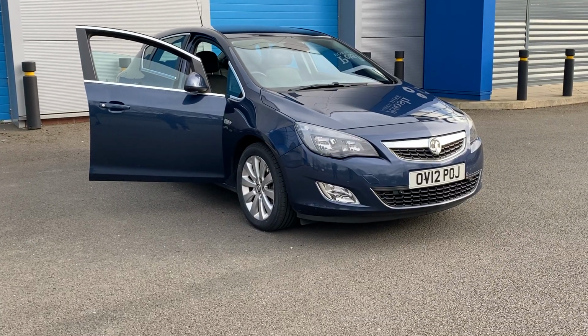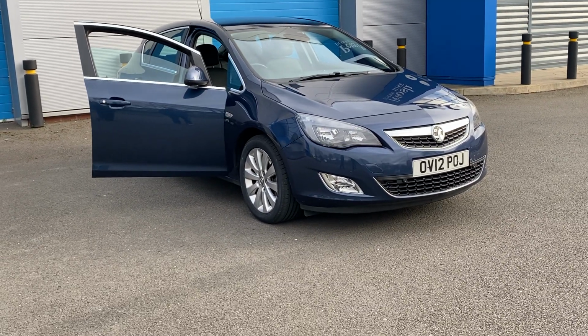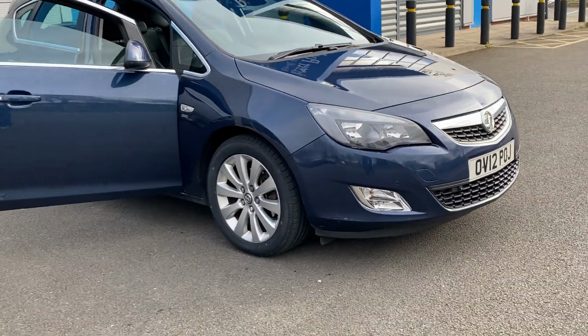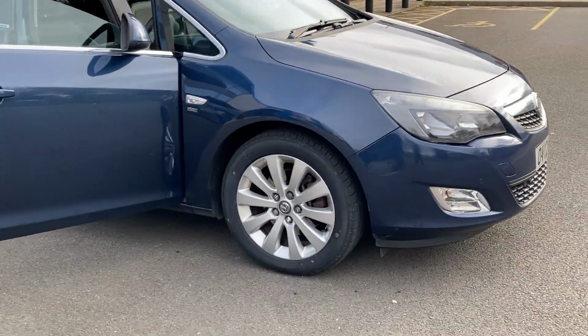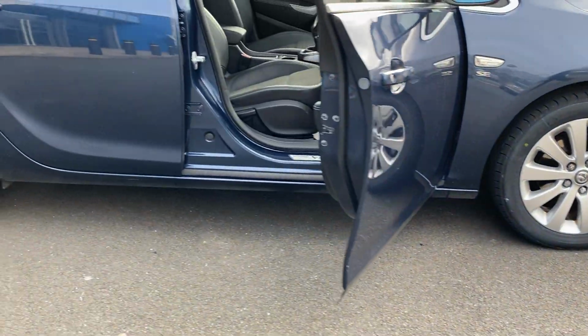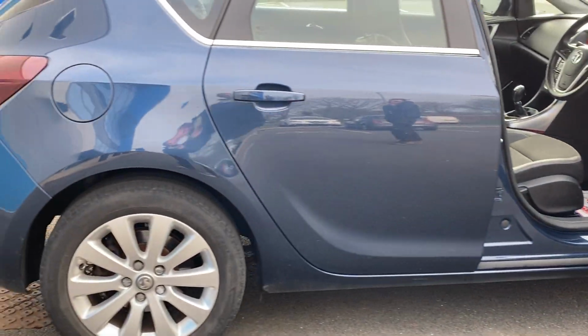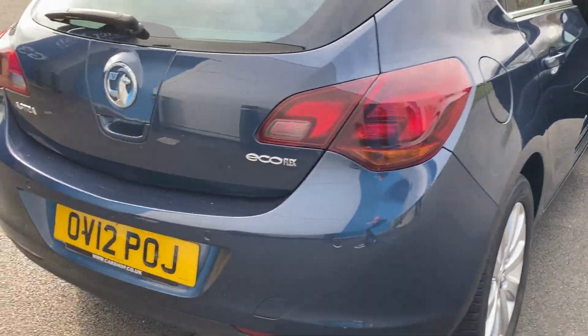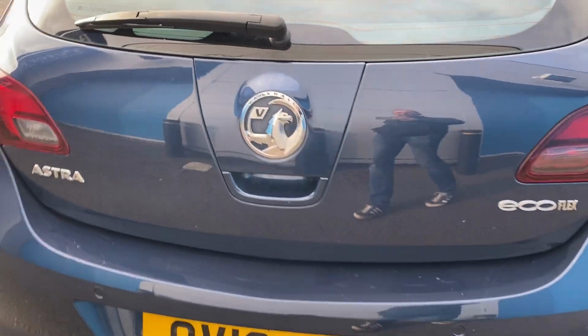We've just acquired this Vauxhall Astra diesel. We took it in part exchange, we've driven it, we've serviced it, and it's MOT'd. It's in lovely condition. It's just had 2 new front tyres on the vehicle. Nice paintwork. It's the ecoFLEX diesel model.